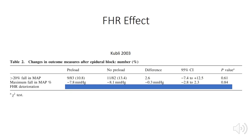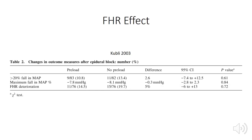This is looking at the maximum drop in blood pressure. And again, people's blood pressures will drop, but between the no preload group and the preload group, it didn't seem to make any difference. And then here is when they're looking at the fetal heart rate changes. And again, in the preload group, it's 14.5% of them. In the no preload group, it's almost 20%. But ultimately, from a statistics standpoint, there wasn't any significant difference between the two.